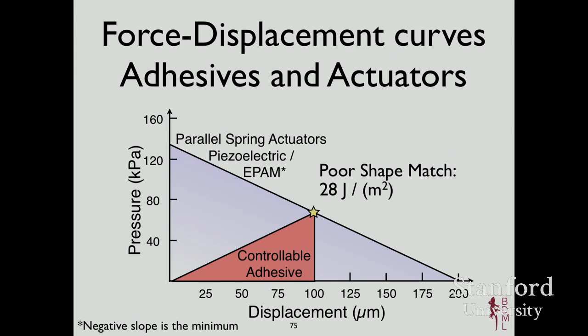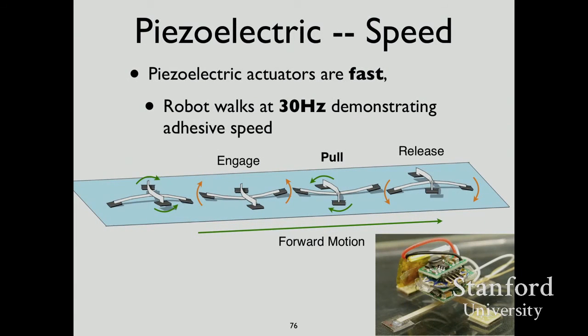Because this is their slope and not matching what we actually wanted, we're going to waste 4 times the work cycle that was already hard to do because of this poor shape match, and that's problematic. So that means they're going to require 28 joules per meter squared instead of 7, much worse. However, they are very fast, and that's where we're going to use them to demonstrate the adhesive speed.